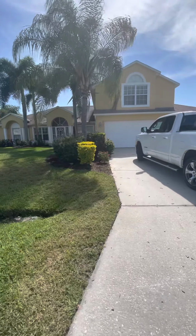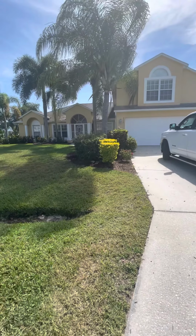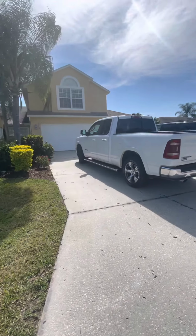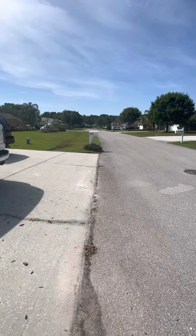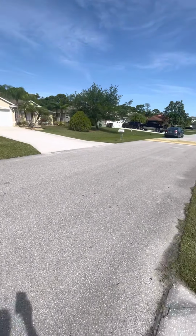Okay, we are at 2715 Serenity Circle. Five bedroom, three bath, concrete block home. Second story is wood frame. Typically on these places there is a view of the neighborhood. It's on the backside of the development. You have city water and sewer.